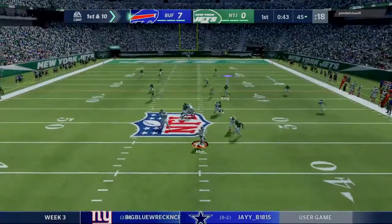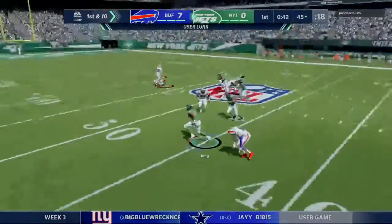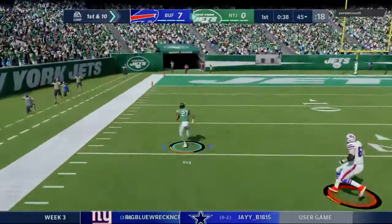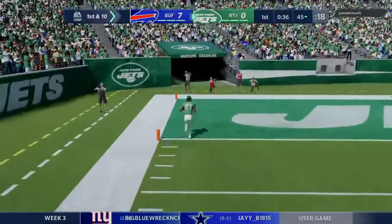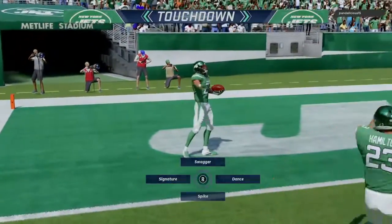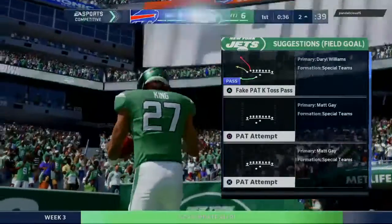Throwing on 1st down is Allen. Into heavy traffic, and it's intercepted. Kevin King with a pick. And he's free going down the left side. It's a foot race, and he brings this one back. It's a pick 6 and a Jet touchdown.